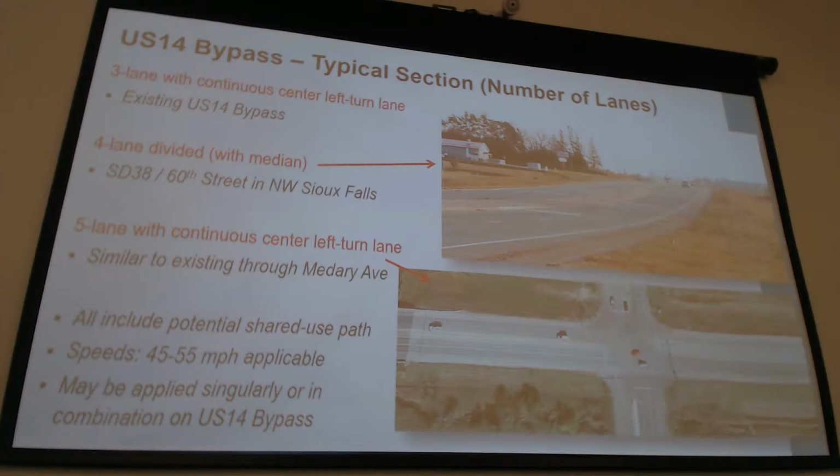You'll see that in many of the figures. We have a dashed blue line that runs on the south side of the bypass. Applicable speeds for these corridors would be in that range of 45 to 55 miles an hour.